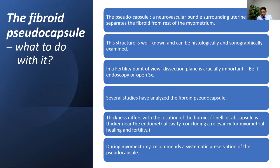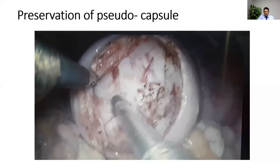So during myomectomy, one recommends systematic preservation of the pseudocapsule. I'm going to show you a video here. This is the thinned-out myometrium, and we are getting into the proper plane of the fibroid. This is a myoma screw, and this is an instrument, and this is the plane where the blood vessels and the neurovascular bundles run.